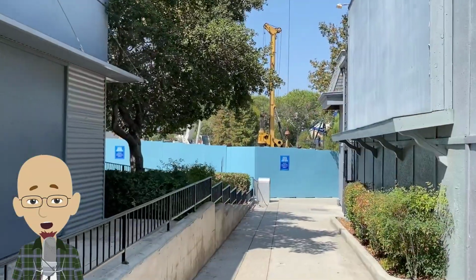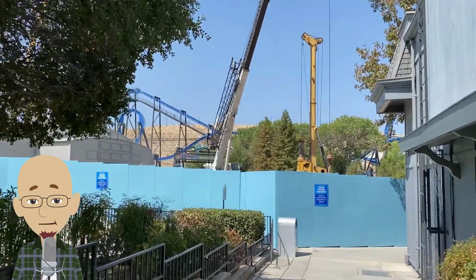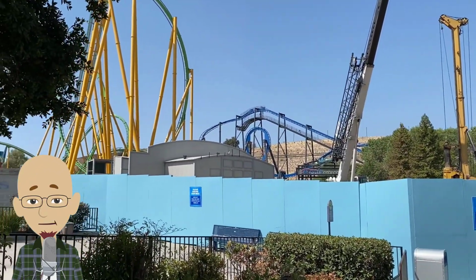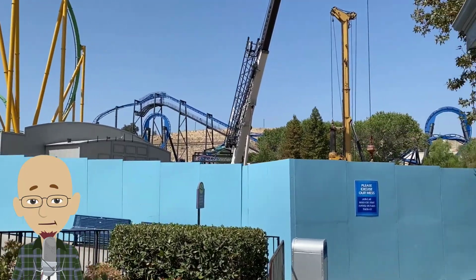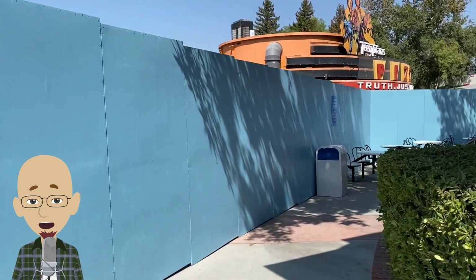And then on the other side, on the DC Universe side, here you can see they are definitely pounding footers and moving things with cranes, creating lots of space. I did take a ride on Batman right after this, and obviously they are clearing a lot of space in the area. Obviously no pictures or anything from on the ride.